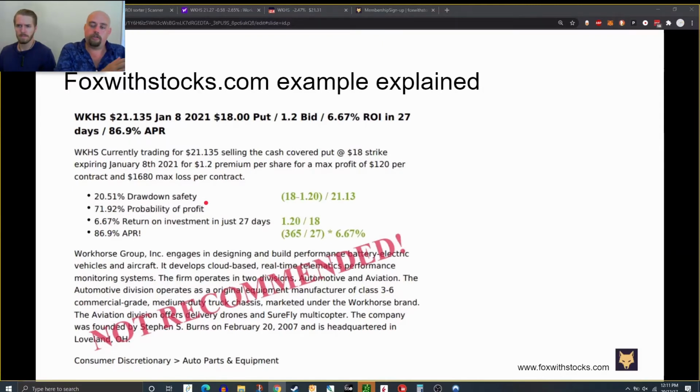So you do not lose money trading this stock and trading this put option until after it starts dropping below 20%. Okay? If you bought the stock today at 21.13 and it went down 10%, congratulations, you just lost 10%. If you sold the put and it dropped 10% anytime in the next 30 days, congratulations, you didn't lose a dime, you collect your full premium and actually earn 6.67% ROI.